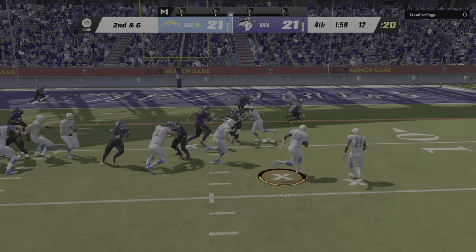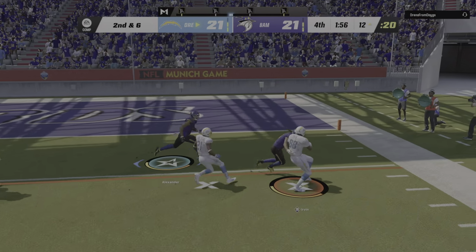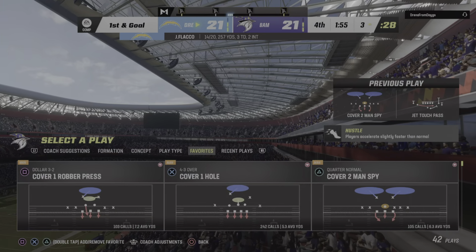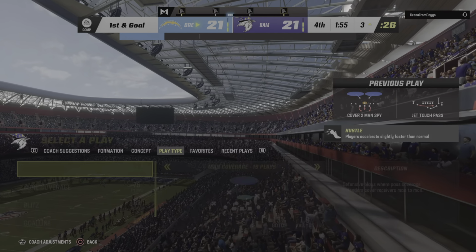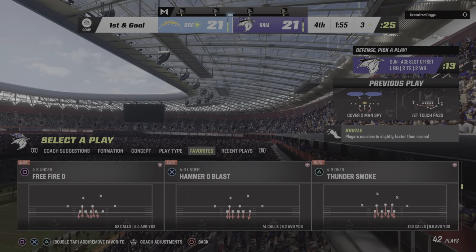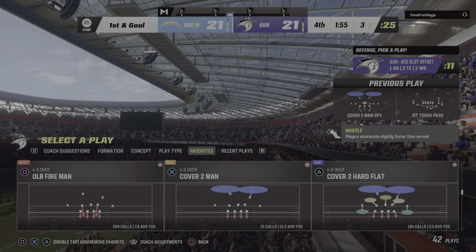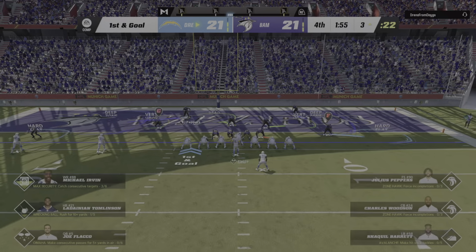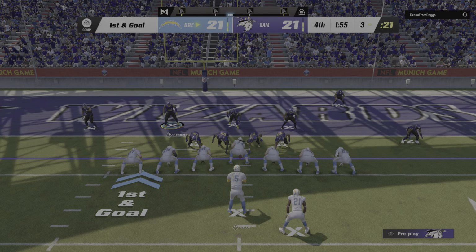Oh, they're going to run a little pop pass here. And inside the 5 before he's out of bounds right at the 3. That leads us to a first and goal. It's a pickup of 8. And this is just a little touch pass. They send the receiver in motion, just kind of tap it forward to him. Now, it doesn't turn into a huge play, but they do pick up a first down.